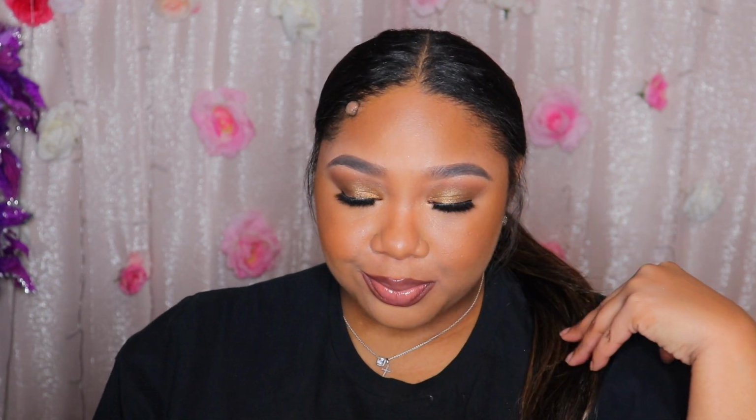And this is the final look. And listen, to be honest, I was not feeling it, but looking at it now, your girl looks good, okay? I'm not really a shimmer shadow girl, but this is really doing it for me. This eyeshadow palette is like universal. I think you definitely need this in your makeup bag.